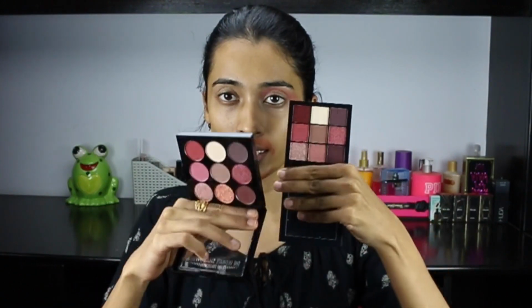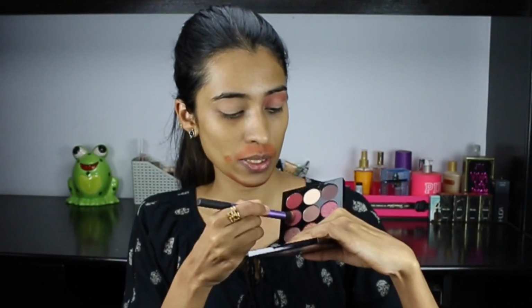I have to do it side by side so that you guys can see how it's faring. For the other side of my face, I'm going to be using this Pac Ultimate Shadow Box Luxe Collection in the shade Mauve. Only thing is, some of the shades look a lot more pigmented in this than in this, but we shall see how it fares on the eye. Firstly, I will be setting this eyelid with this shade from this palette, and now I'm going to be taking this shade and applying it as my transition shade, just like I did on this side.